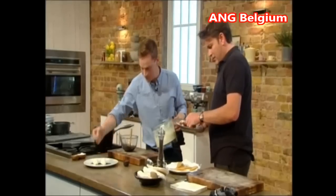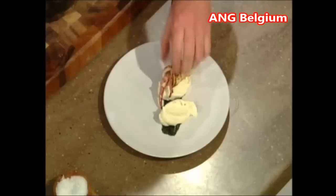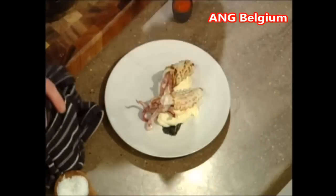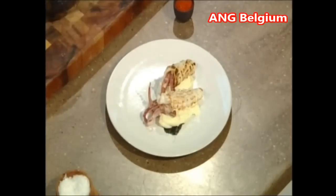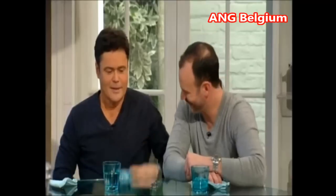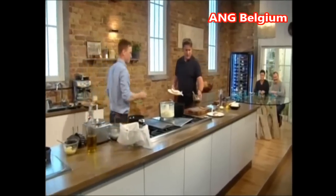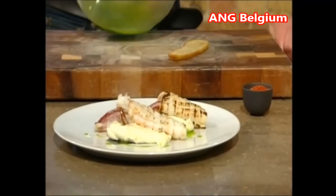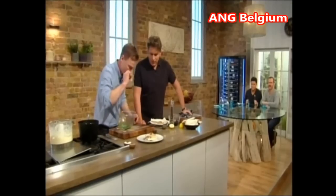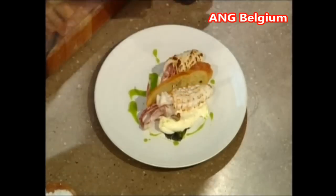I'm willing to try it all. And then there's your squid. Perfect. Sits on there as well. You ready for this, Donny? Yes, I am ready for this. A bit of green oil. So here's the fresh part of the dish. Green, vibrant parts of the oil. Looks amazing on the plate as well. Oh, it's fantastic. A bit of crunch. Garlic crouton, crunchy.